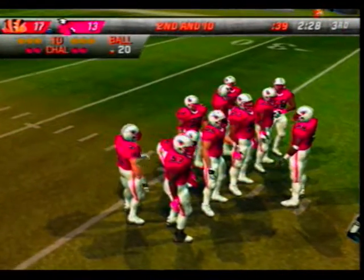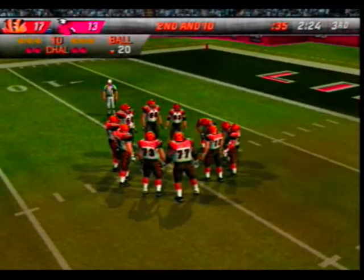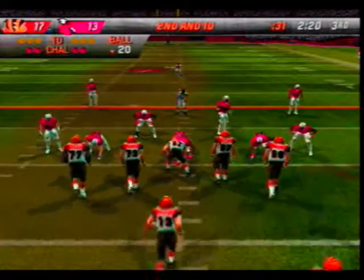He's one of the smartest players at defensive end. He always seems to be in position. He uses his hands well, and he has those long arms. And that really helps him shed blocking.